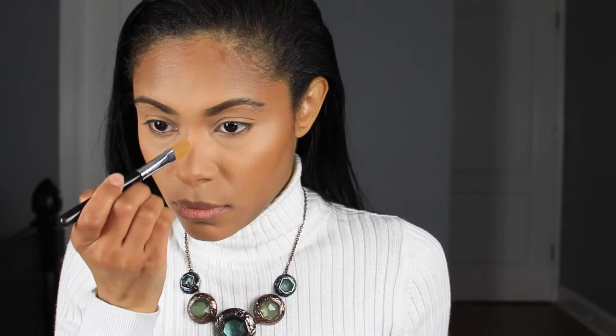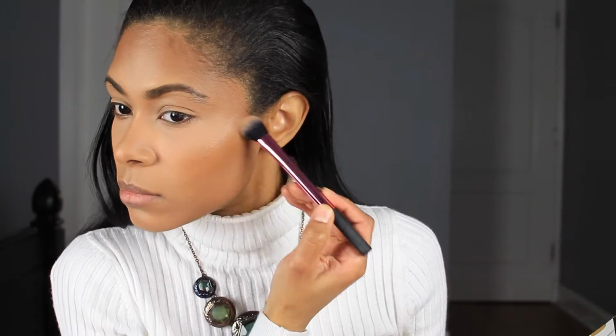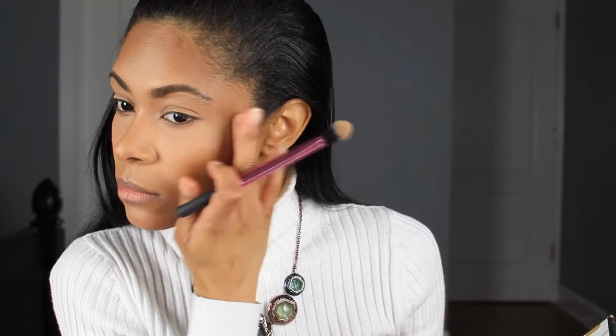Next, I'm using the highlighter from the Black Radiance contour palette to illuminate the bridge of my nose, the highest point of my cheekbones, and my cupid's bow for a natural glowing finish. I only apply just enough highlighter for a dewy finish. I try not to apply too much because I don't want to over-exaggerate the texture of my skin.